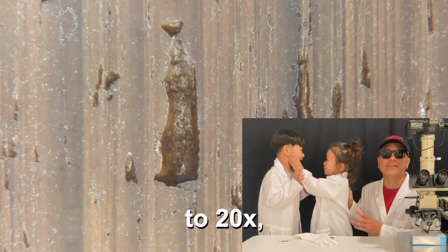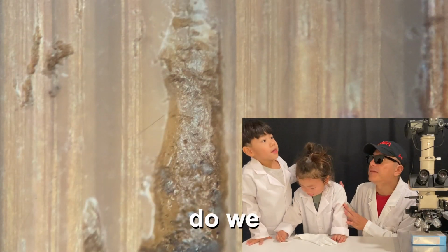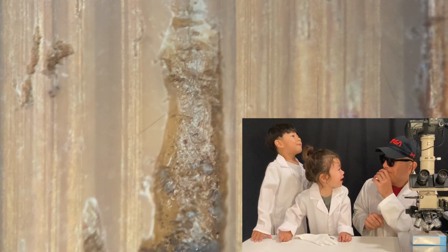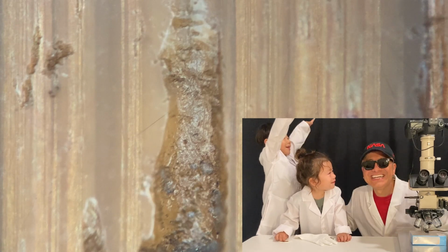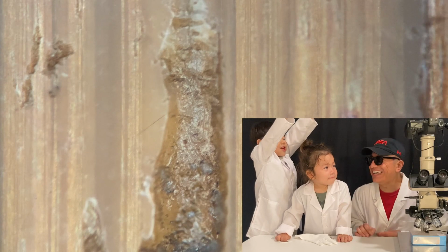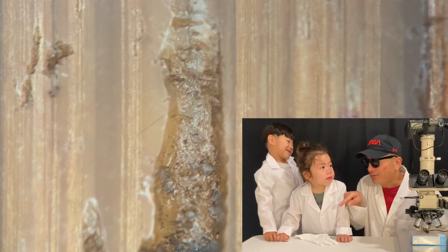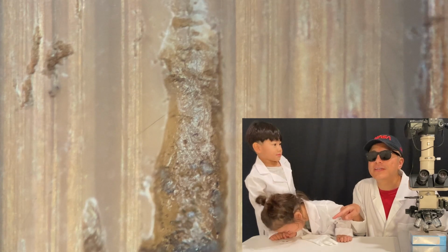Let's go to 20x, guys. Here we go. There's 20x. What do we think now? It fell down, folks. We'll have to get it next time. Hey, it fell down there. You know what else is down there?